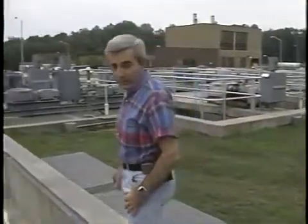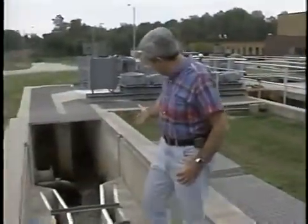This flume should be familiar to most inspectors. It's the Parshall flume, one of the most common flow measuring devices at publicly owned treatment works. Parshall flumes measure open channel flow using the critical depth principle. Flumes can be installed in several places. This one's located at the headworks.